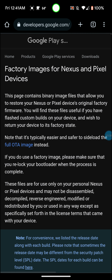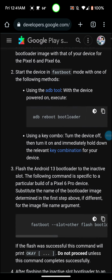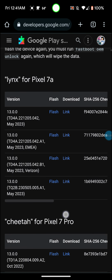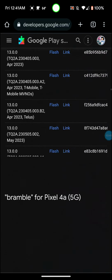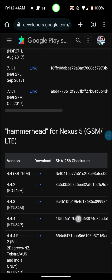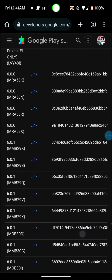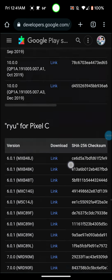And I can show you guys a list of the factory images here. Factory images for Nexus and Pixel devices. Now, if you scroll down here, you can see basically all of the devices that are getting the latest security updates and the latest patches. I'll scroll all the way down to the bottom. That's the Nexus, so we don't need those. Those are all old.